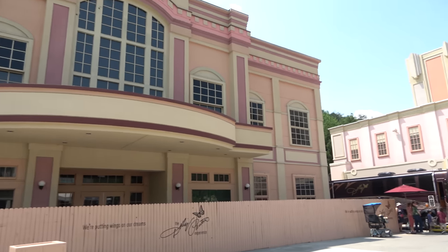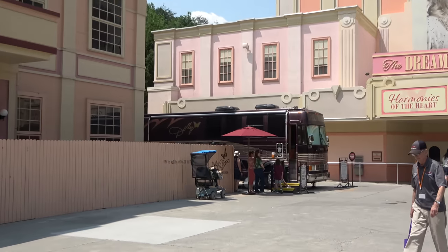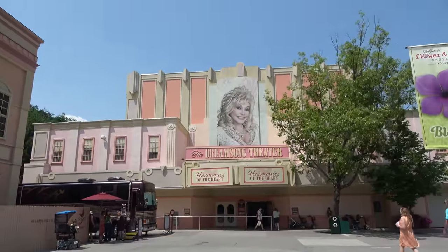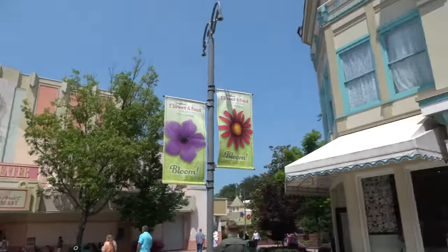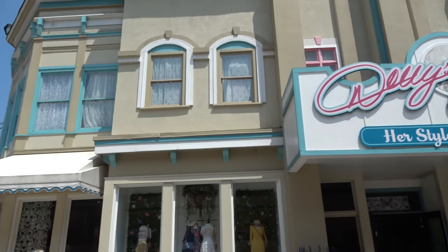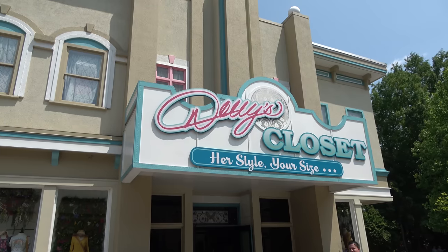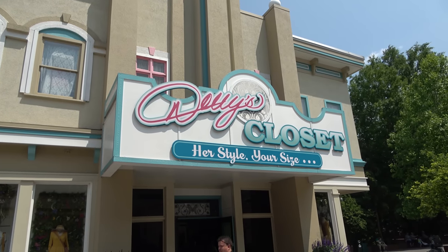Also over in this corner of the park, you could tour Dolly's tour bus. There's the Dream Song Theater with the Harmonies of the Heart show. And one of the most unique gift shops you'll find at any theme park, and that is you can buy clothes that Dolly Parton would wear. Very, very unique.